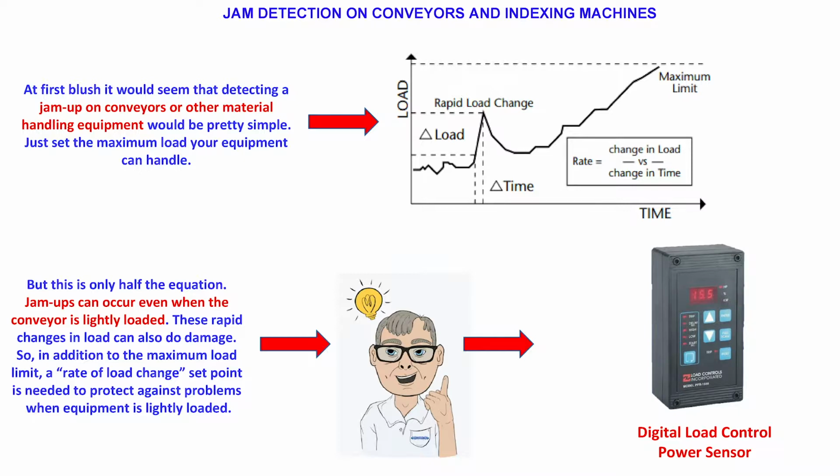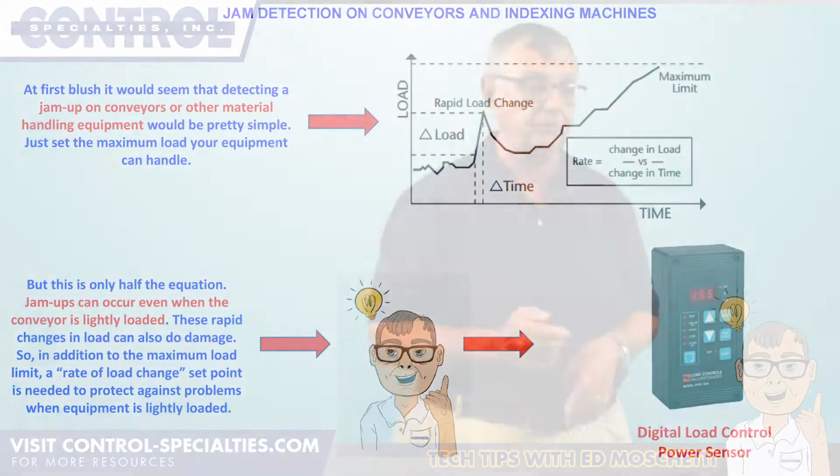So the key is to use a load control sensor again, profile what's going on, and once I've got a profile, when I deviate from that profile, I can now trigger an alarm or say something is happening, something is wrong. And that's the key with a load control device.